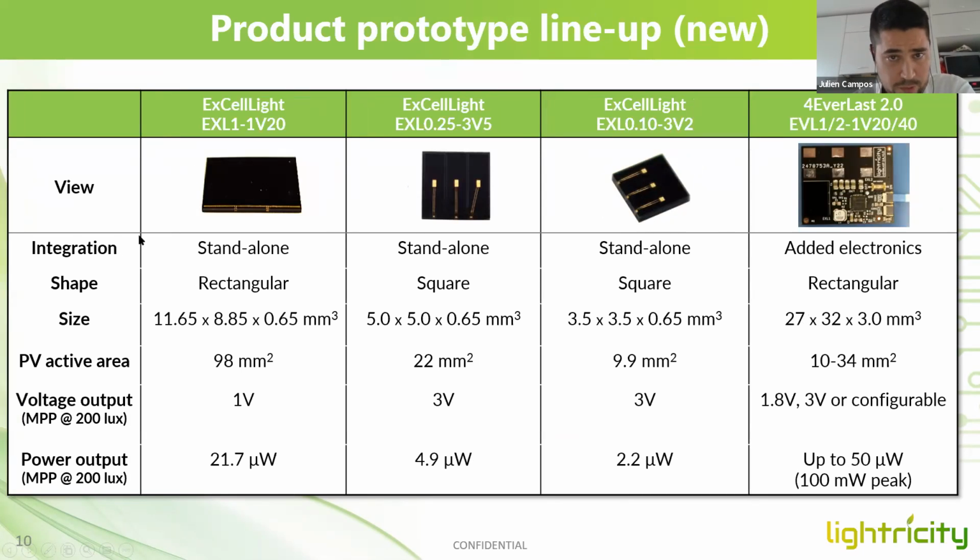The new project prototype lineup that we promote now is also the EXL1. So now we go much deeper into the miniaturization. With the EXL1, roughly around 1 centimeter square with a 1 volt output voltage, the output power at 200 lux is around 20 to 22 microwatts. You have the EXL 0.25, with dimensions of 5 by 5 millimeters square. So very tiny, with a 3 volt output and around 5 microwatts power generation at 200 lux.